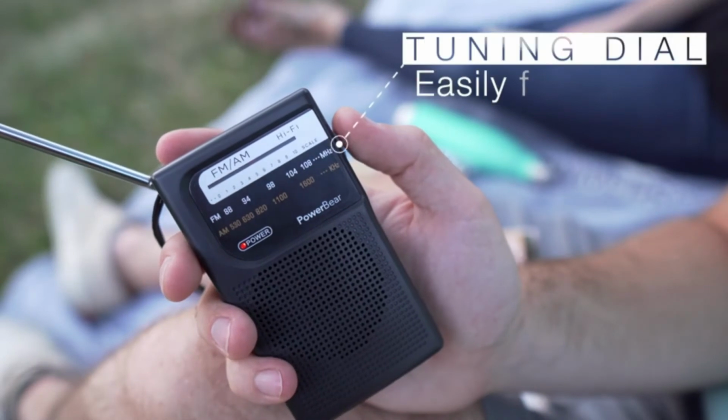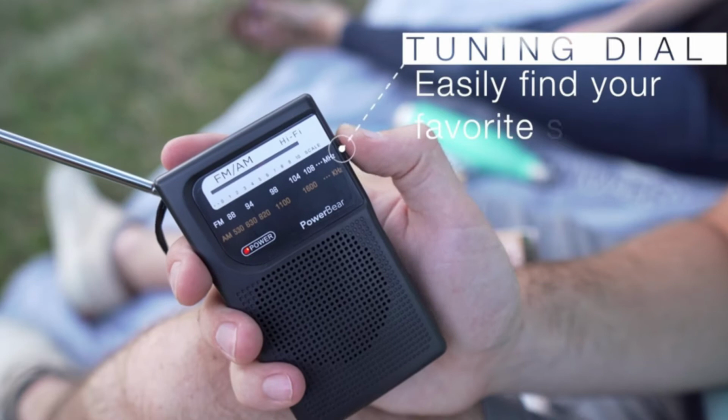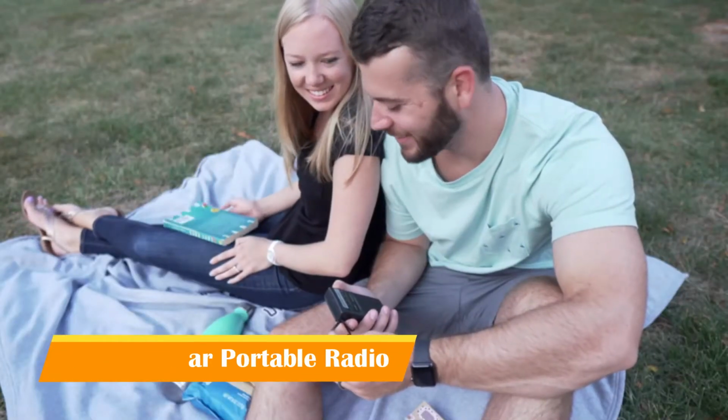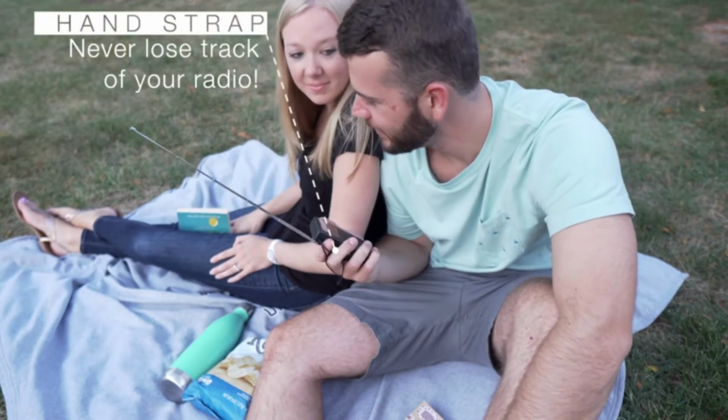The PowerBear AM/FM portable radio lets you tune into AM/FM broadcasts anywhere. The radio easily fills a room with your favorite music or broadcasts. It's also great for outdoor activities like camping, fishing, hiking, barbecuing, and more.